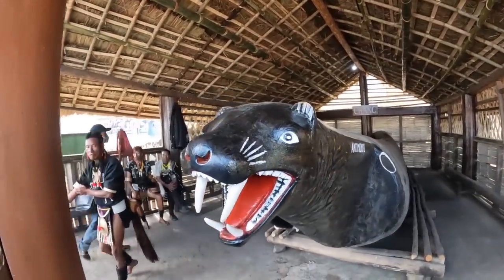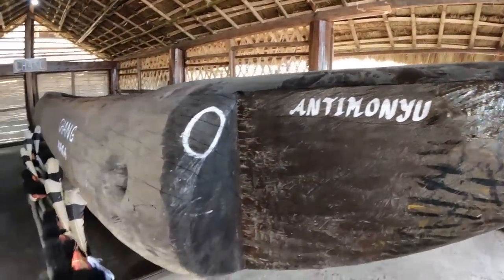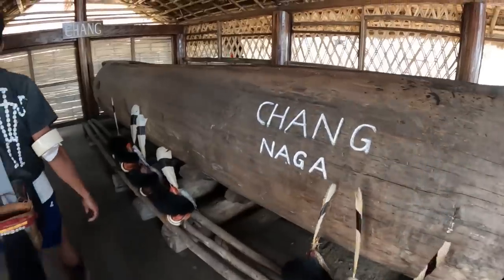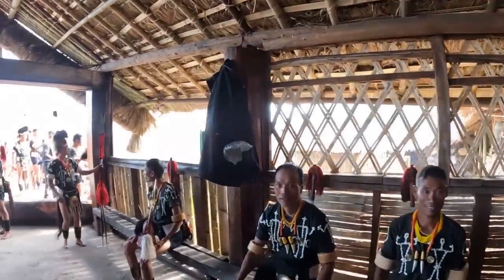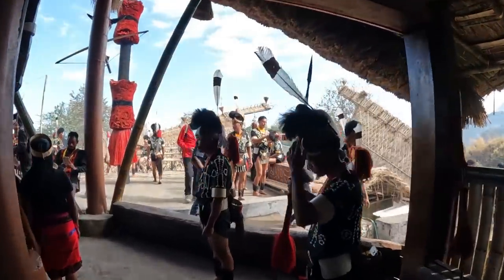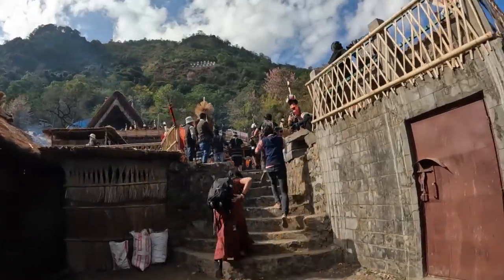So here it's looking like a black panther, but for some tribes it was an elephant. You got all the cats. This is the Chung tribe. Okay, so there's another dance going on up there.